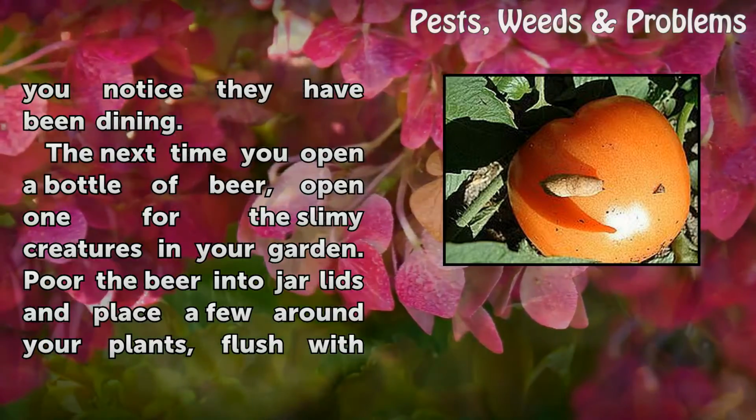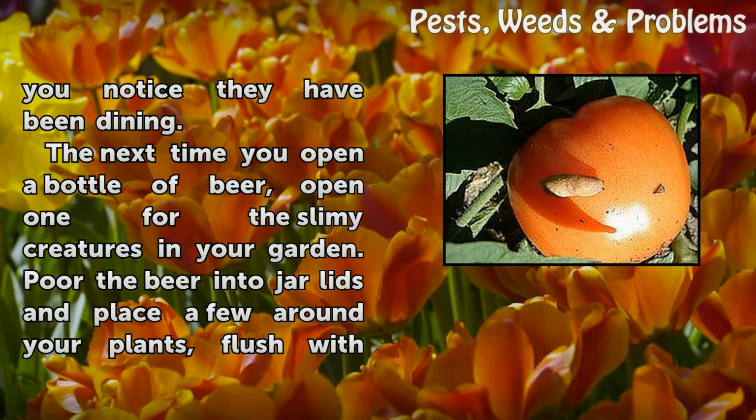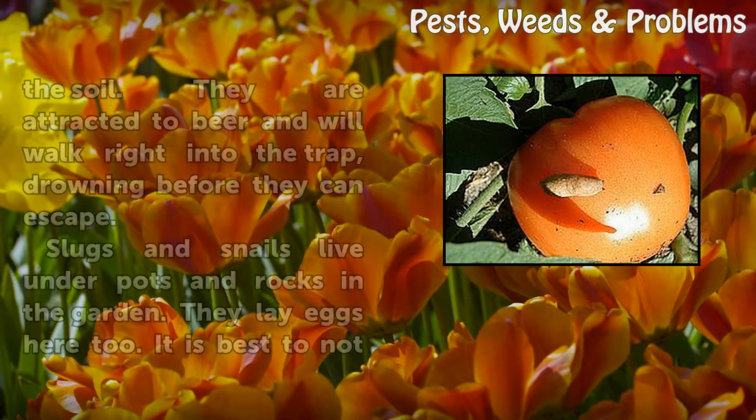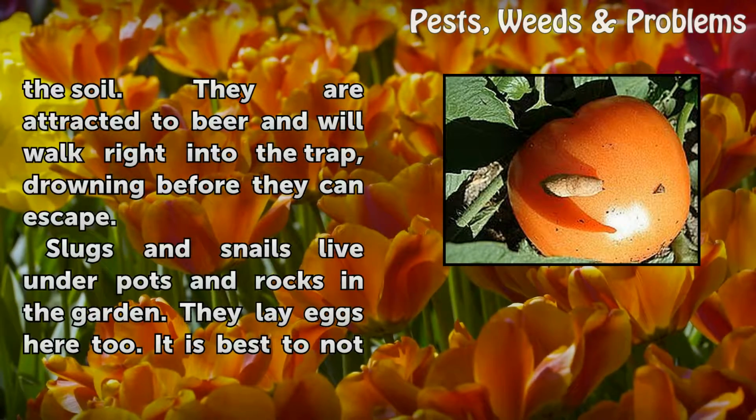The next time you open a bottle of beer, open one for the slimy creatures in your garden. Pour the beer into jar lids and place a few around your plants, flush with the soil. They are attracted to beer and will walk right into the trap, drowning before they can escape.